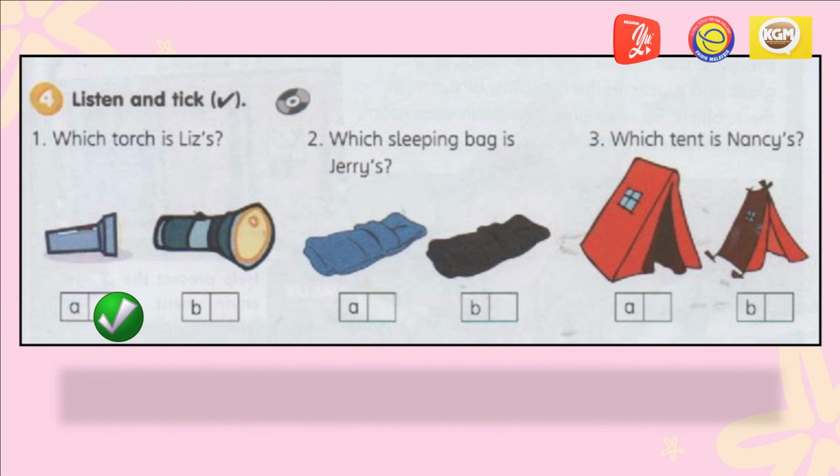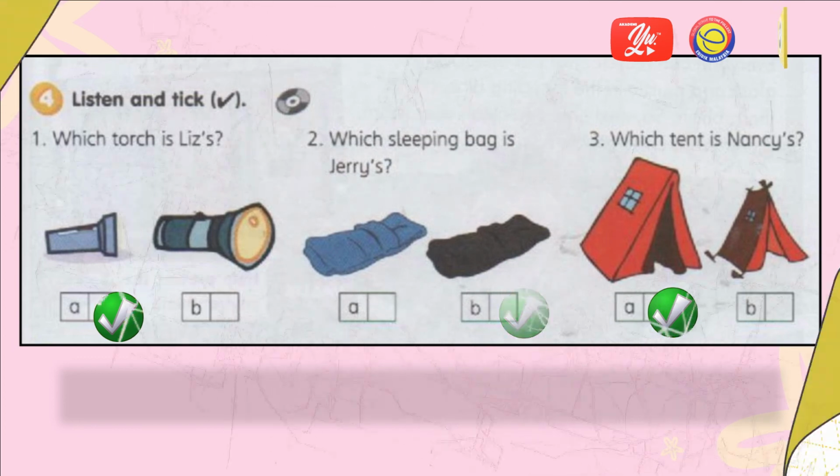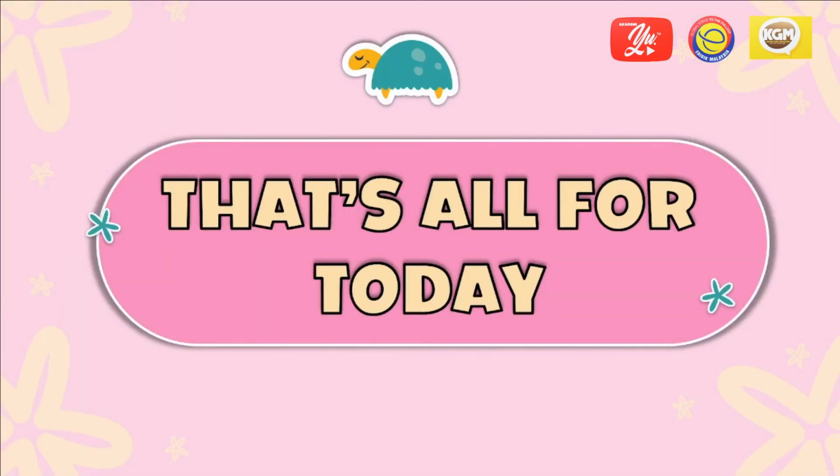Question 2. Which sleeping bag is Jerry's? So, sleeping bag yang mana satu adalah kepunyaan Jerry? The answer is B. And question number 3. Which tent is Nancy's? Kemah yang mana satu adalah kepunyaan Nancy? If you say A, then that is the correct answer. Well done.